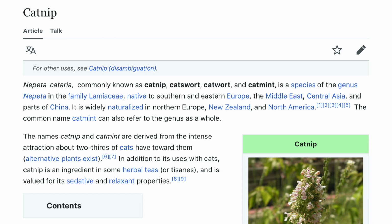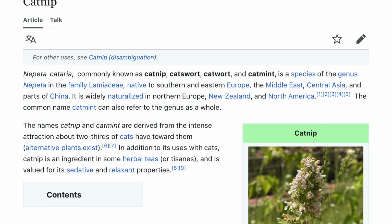The names catnip and catmint are derived from the intense attraction about 2/3 of cats have toward them. Alternative plants exist. In addition to its uses with cats, catnip is an ingredient in some herbal teas, or tisanes, and is valued for its sedative and relaxant properties.